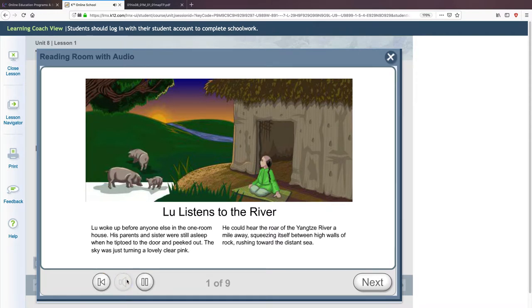Lu listens to the river. Lu woke up before anyone else in the one-room house. His parents and sister were still asleep when he tiptoed to the door and peeked out. The sky was just turning a lovely clear pink. He could hear the roar of the Yangtze River a mile away, squeezing itself between high walls of rock, rushing toward the distant sea.